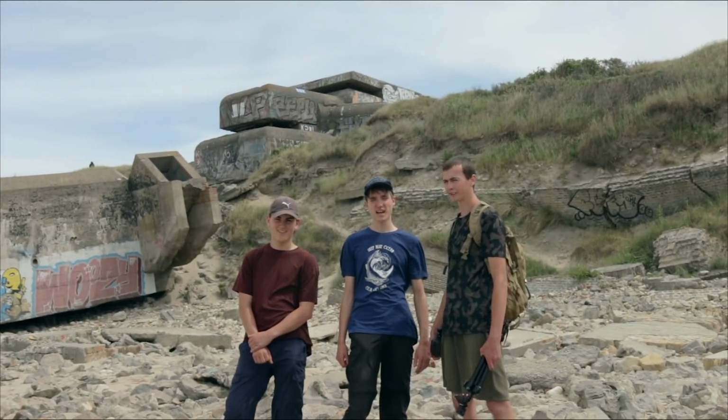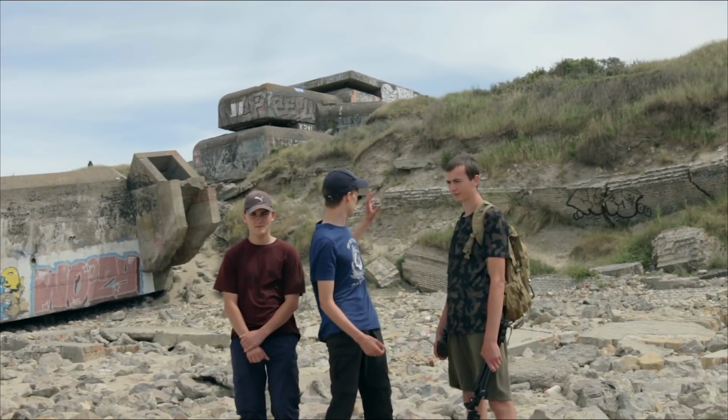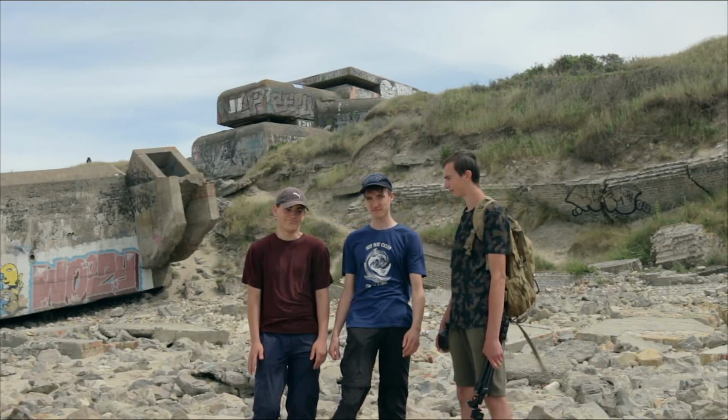Hey guys, it's Xplorer here, and as you can see we're in the north of France near Dunkirk, and today we're going to be looking at these batteries behind us known as Zoot Cutes. So anyway, we're just going to walk up there now.